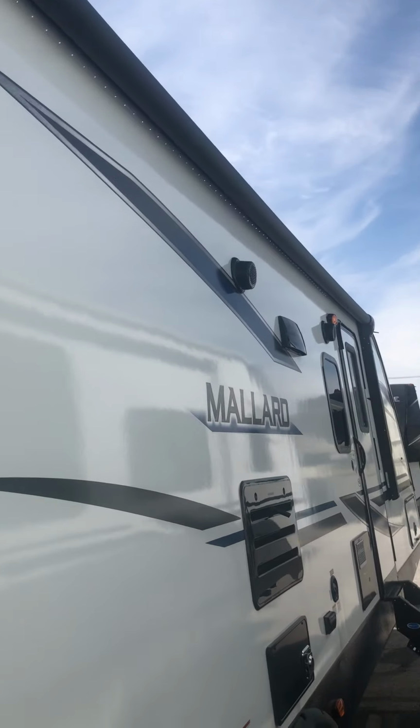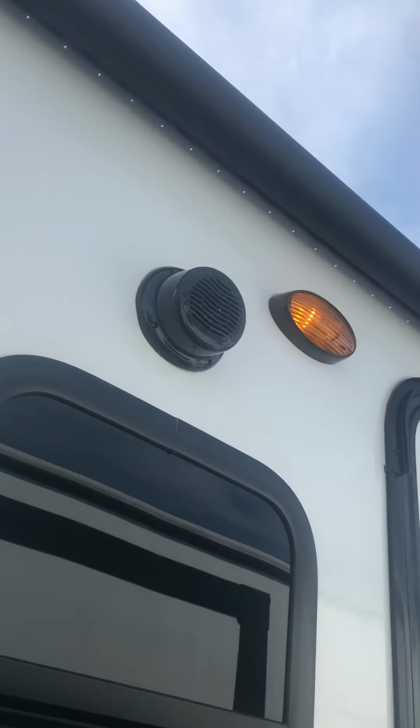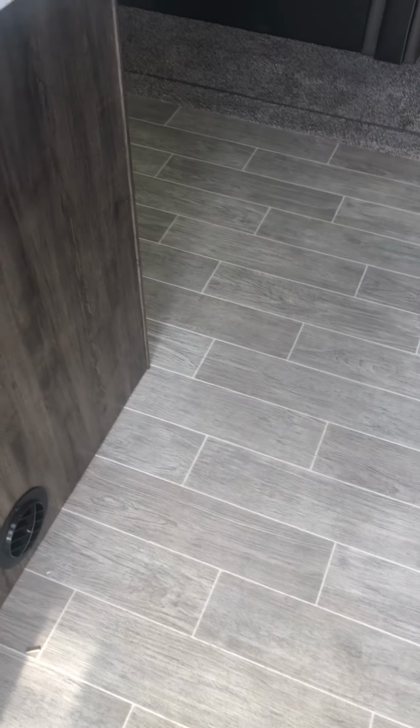On the awning, you do have a one-touch awning with LED lights all the way on the bottom, as you can see. Underneath there, you see the LED lights a little bit. Obviously, with that, it's a huge benefit when it comes to having people over at night. You don't have to worry about the bugs or anything attracted to the inside. It's on the outside of it, so that's definitely a benefit.